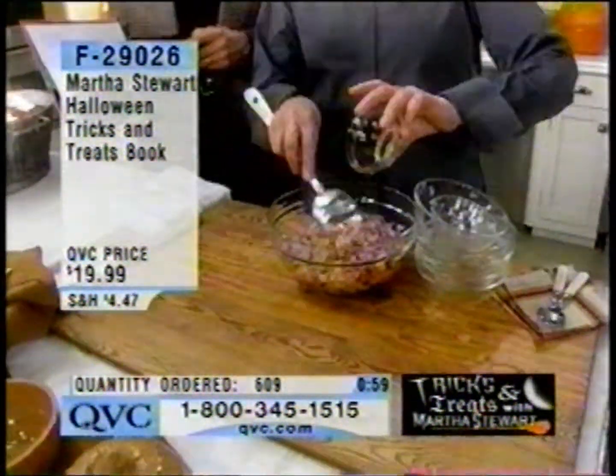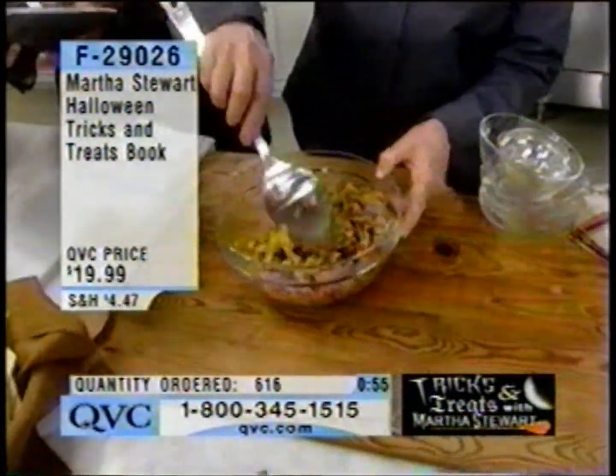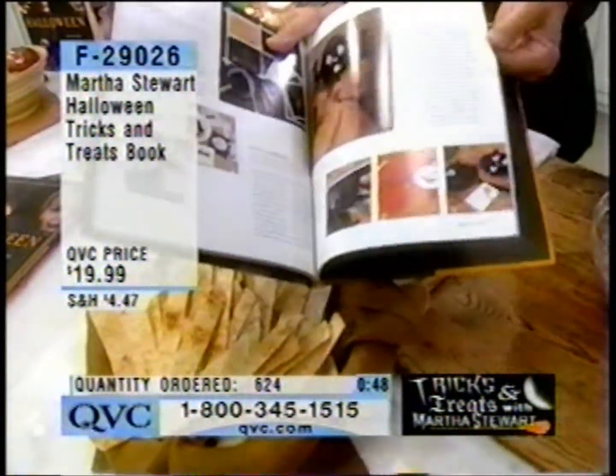And for $19.99, you're getting a ton of recipes in here, besides how to decorate and things to do with the kids. Look at this. How'd you like to make a little cat mask for your child? Isn't that cute? It's wonderful. Made out of a paper plate, believe it or not. You could do everything there.